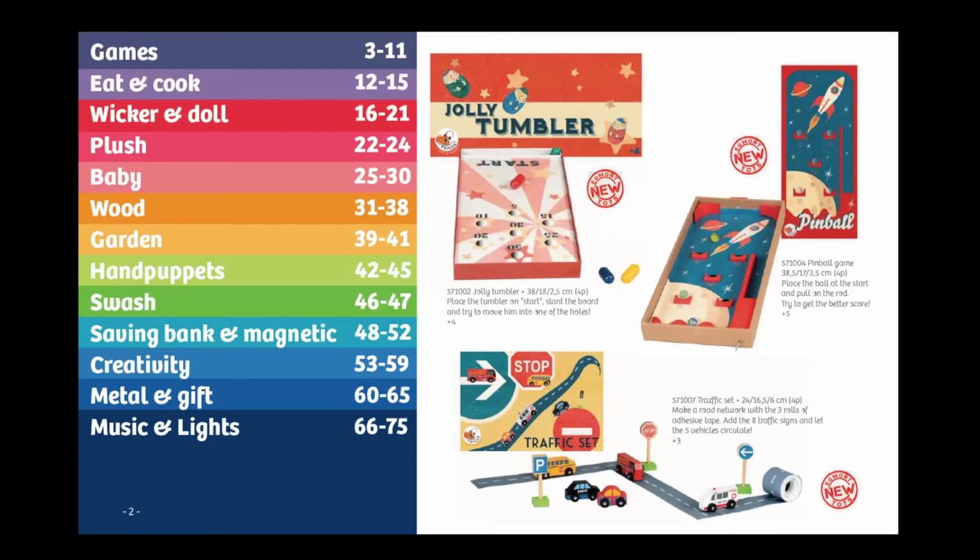For example, the Jolly Tumbler is where you have a bean that then rolls and then you have to get things into the number slots. The pinball is actually a pinball machine, obviously with the rocket there. At the bottom of the page, you've got the traffic set, which comes with the cars and the road signs, but then instead of actually having a play mat, you can actually make your own road set out by actually using the tape of the road with the dotted lines down the centre.